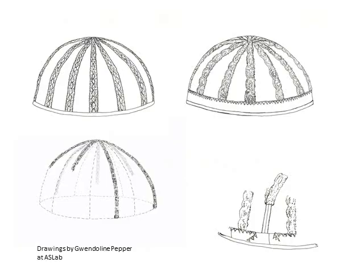It is one of 4 such caps from St Nicholas, of which 3 are illustrated here. The one you've just been looking at is top left. 2 are complete and 2 are fragmentary. They're all slightly different in construction, and there are variations in the raw material, but they're all essentially the same style of red silk skullcap with silver and silver gilt bands.